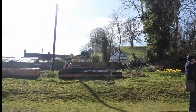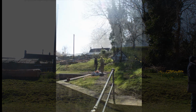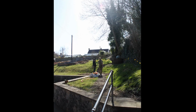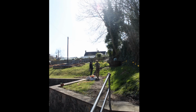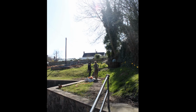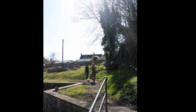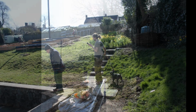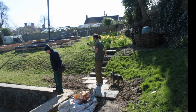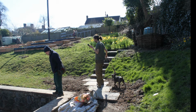Perfect. And we've got a model of it next door. There's a couple of ponds, which I'll show you. We'll get some pictures which we can show the group of Dave's previous creations, which are amazing. They show that even though they are artificial, they do look in keeping with nature. There's not loads of electronic pumps and things like that. They blend in really nicely and add a lot to the general health of the garden.